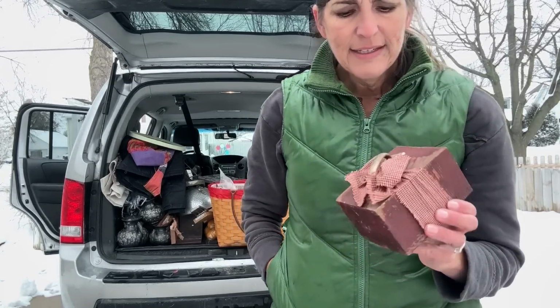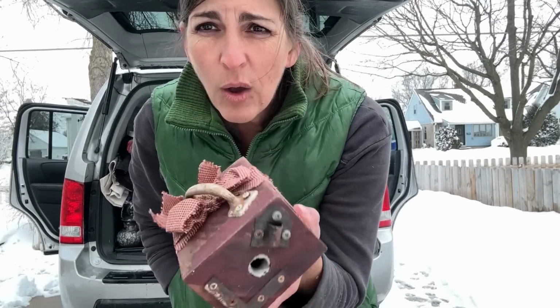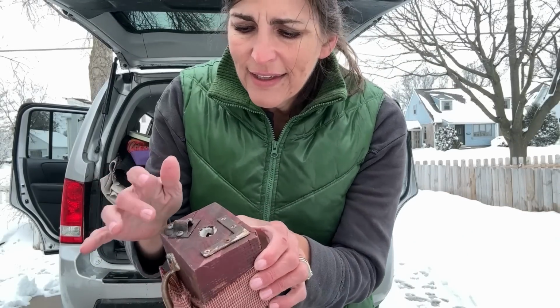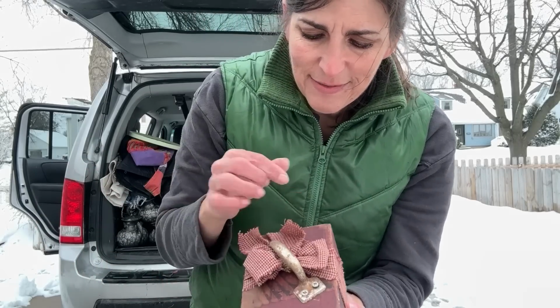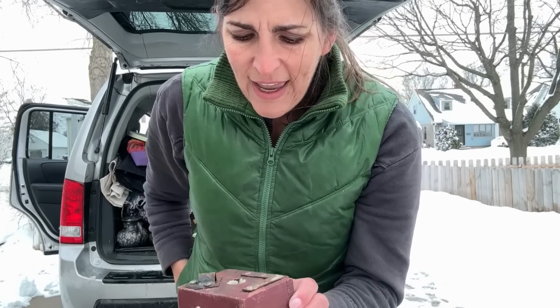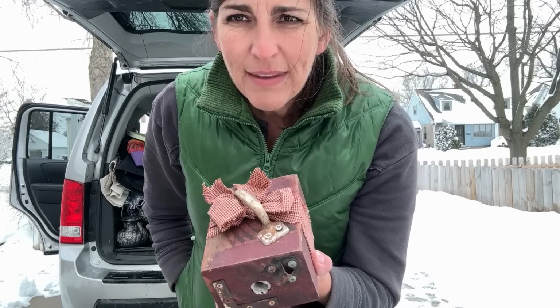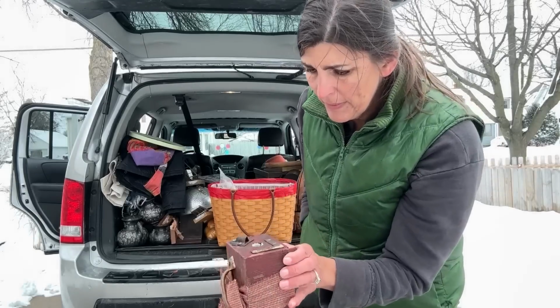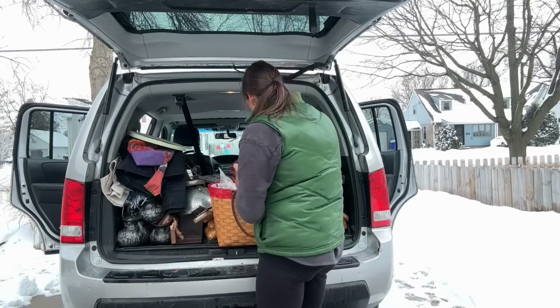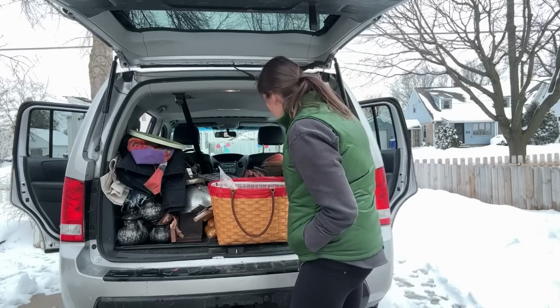Okay, not entirely sure what this is, why I bought it. I liked the hardware on it. I don't even like this bowl, but I just like the hardware. It looks like maybe they had a candle in it. I'm not even sure what I'm gonna do with it, but sometimes I set stuff in my cart, and because there's so much stuff in my cart, I don't have the ability to go through it all and everything comes home with me.